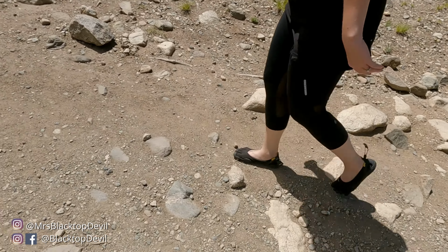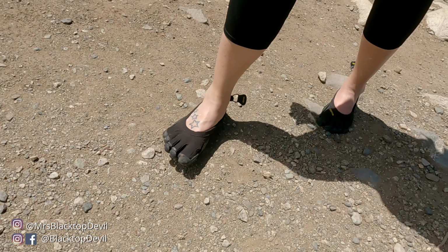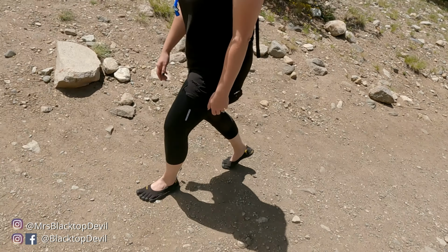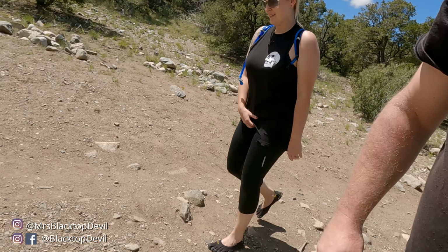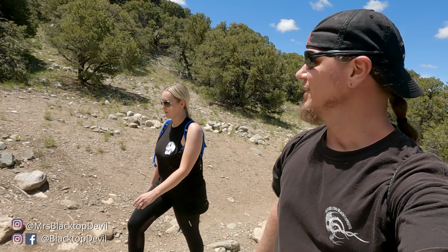Lady Devil doesn't have hiking shoes, so she busted out some of her old running shoes. I don't know what they were. And they're falling apart on her. Just can't win. If we lived somewhere where we did this regularly, we'd probably have better shoes, better gear.